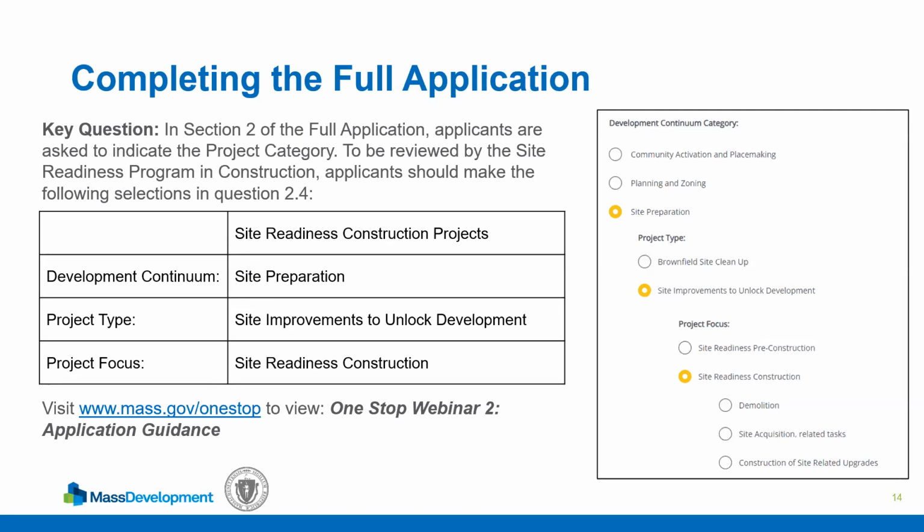To apply for a site readiness construction project, in section 2.4 of the full application, select site preparation under the development continuum category, then select site improvements to unlock development under project type, and finally select site readiness construction. For more information on how to complete the online application, visit mass.gov/onestop and view OneStop Webinar 2, application.